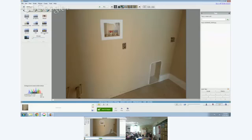This is the laundry room, so they put a cover. This is where the hot and cold water for your washing machine is going to go. And this is going to be a vent for the dryer. Right.